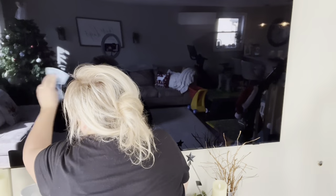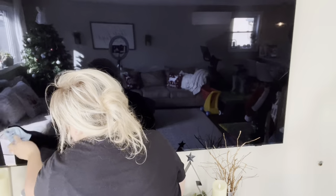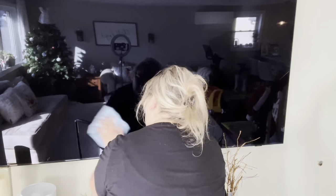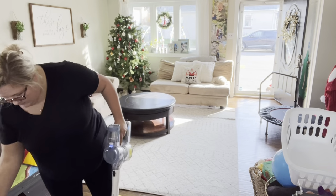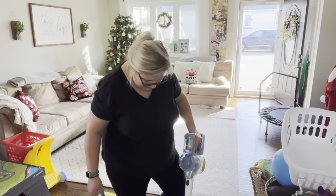I don't know why it looks like I'm doing it so roughly on the TV, but I'm very gentle. I'm barely touching the TV. And you want to do circular motions. And then when it's a little damp on there, I'll flip the microfiber cloth, use the dry side, do circular motions, and then you don't have any streaks and you get those fingerprints off. So that's how I like to clean our TV.